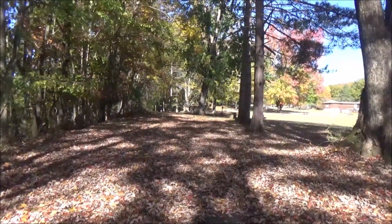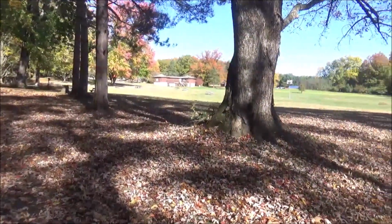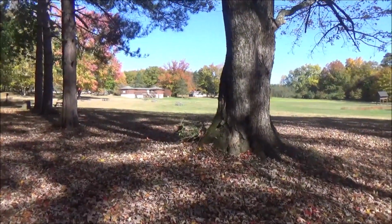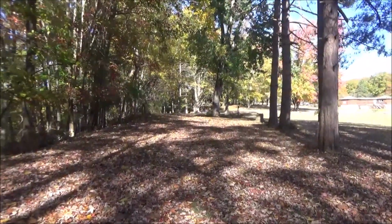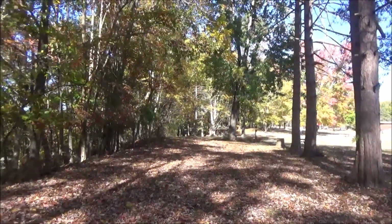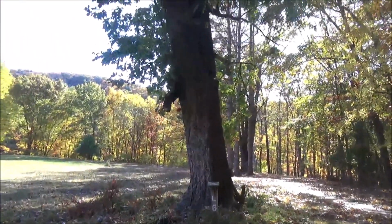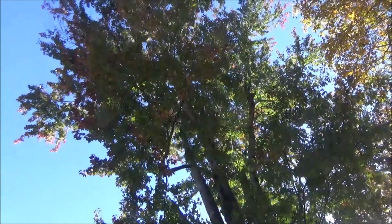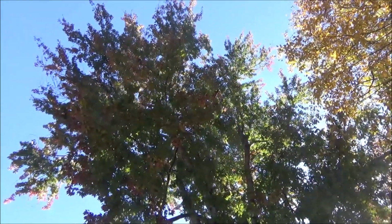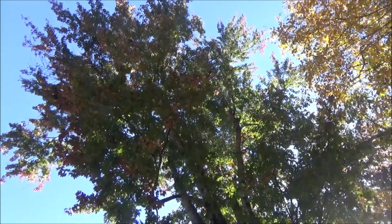There's so many trees here. So if you're doing that leaf project, this is the place to be. Coming to Tionesta Lake will give you that A+. Here's a beautiful red maple tree. And the leaves are just starting to turn. Most of it's still green. But I bet next week it'll be beautiful shades of red.